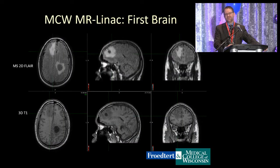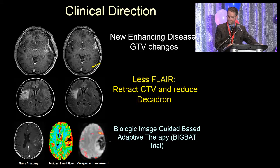And these are images from the first in-brain scan done at one of our sister sites in Wisconsin. And as you can see, these images are certainly not as pretty as what we're used to seeing. And so there's a lot of work to be done, and this is what's still to come from our research group. So where can we go?